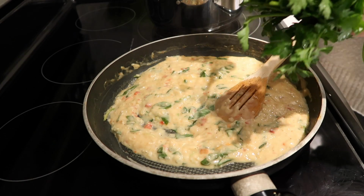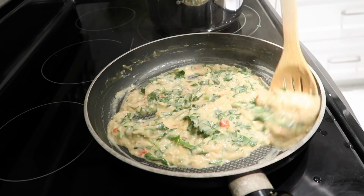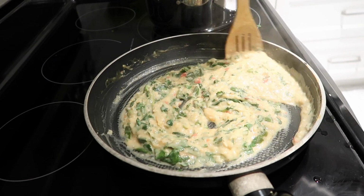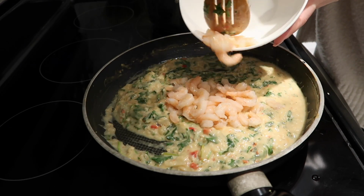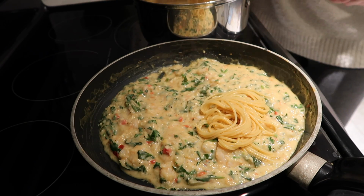We're going to grab our kitchen scissors and just cut up a bunch of parsley. At this point, if you guys want to add in salt, you can as well, just because everything's kind of heated up and already mixed together. I already tasted mine and it seems fine. So now we're going to add in all of our shrimp, add our pasta inside of our pan over here.